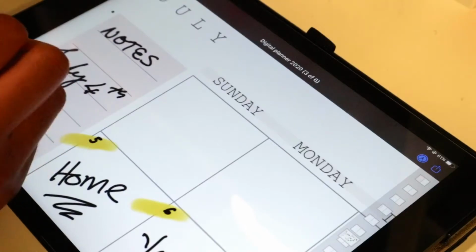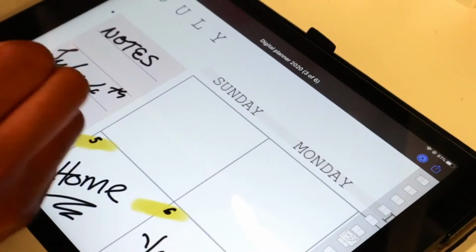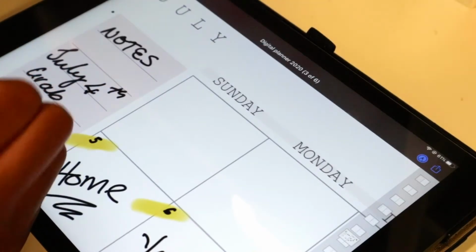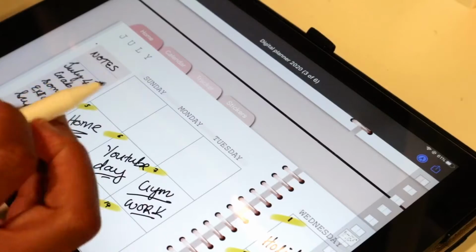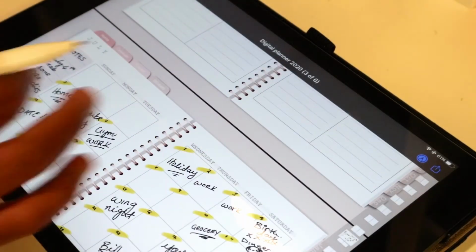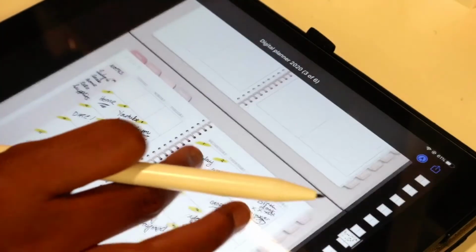So let's say July 4th I have to grab some extra, let's say, supplies, so stuff like that. So I would just do that and remind myself what I have to do on July 4th. So that's what I usually do with the side on the notes.